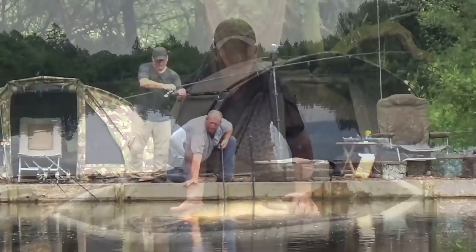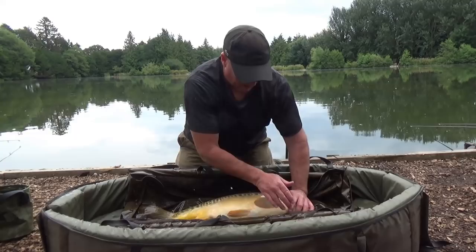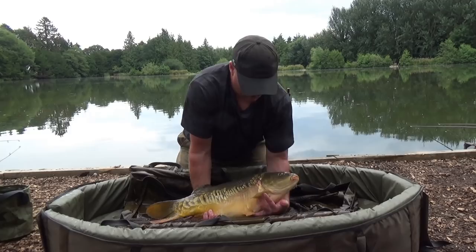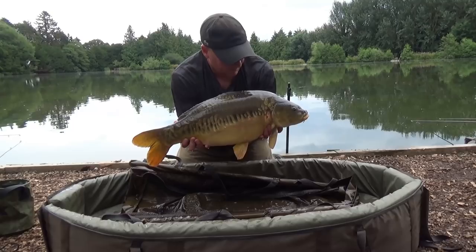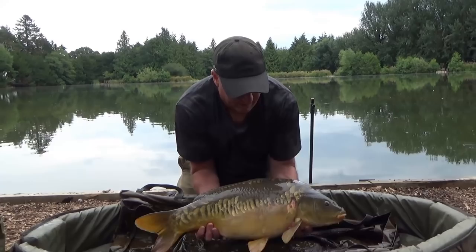Right guys, first fish, off the mark. Rods have literally been in 5 minutes. Double yellow wafter, fishing in about 4 feet of water. 9 wraps, and I've had a lovely, scaly beauty. And what was the weight, was it 15.7? Yeah, 15.7. What a beauty. A cracking little fish, that one. Nice. Well done, mate. First blood to you.